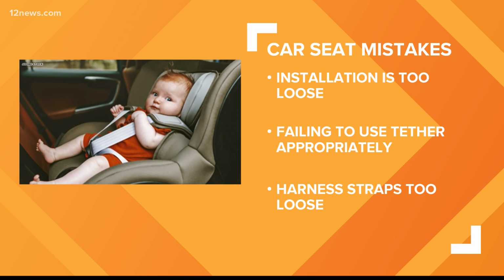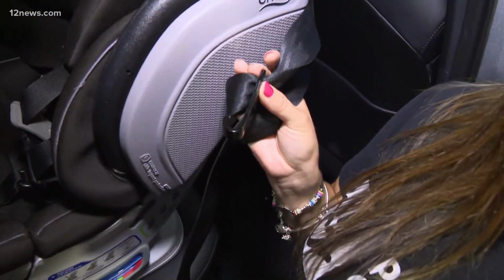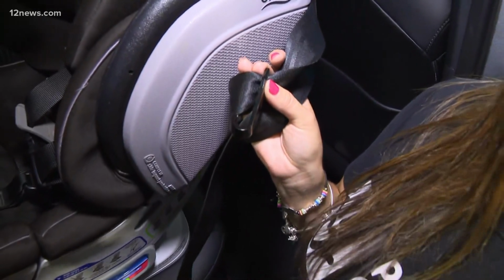Another common mistake that we get is people not using the top tether anchor. This tether anchor is appropriate for a forward-facing seat. This is going to protect the top part of the car seat from moving forward in a car crash.